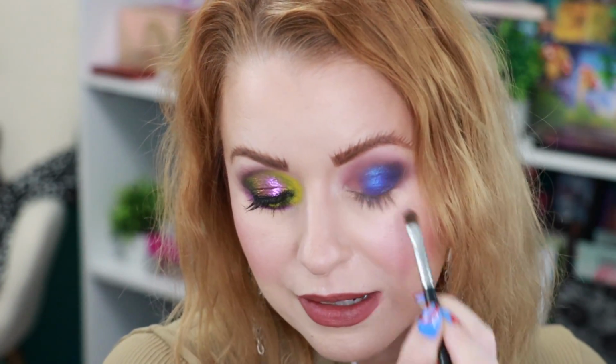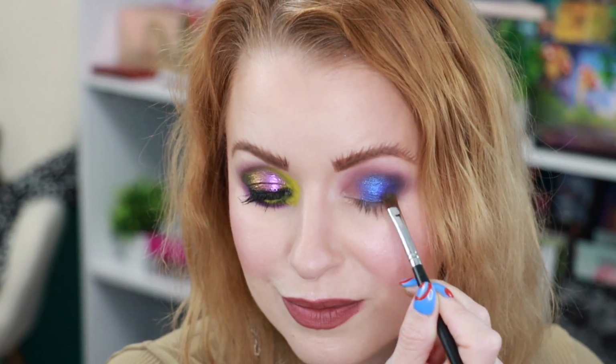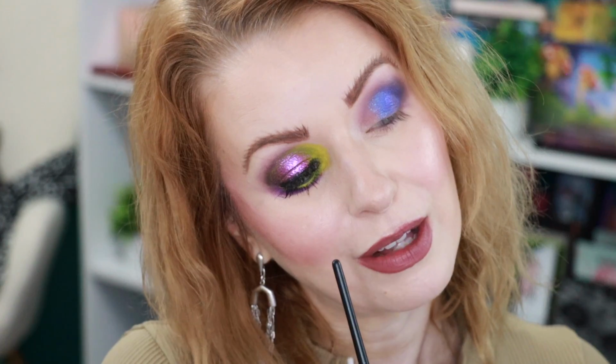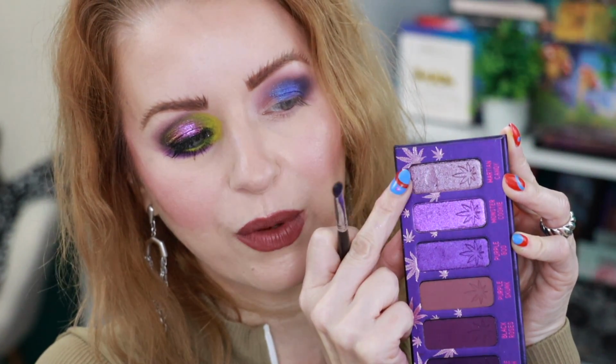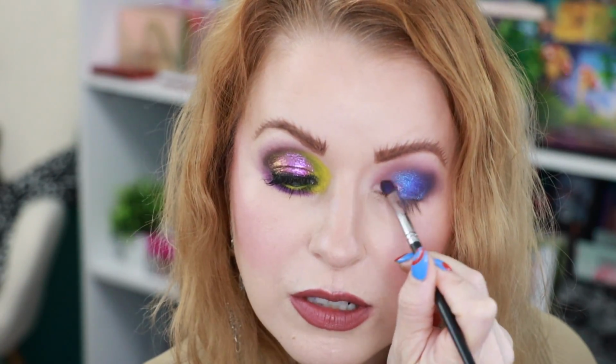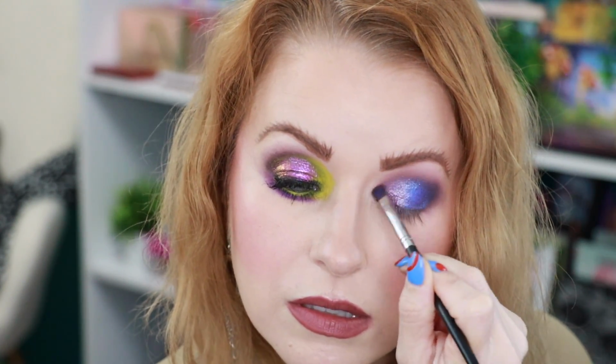What I was most excited about with this collection were the gel liners. And I still love the yellow one. I just don't love it the way I applied it. Okay, let's move on to another shade. I think I want to go in with this one right here. This one is called Martian Candy. Does that sound right? Same brush. I just flipped it over and sprayed with some MAC Fix Plus.